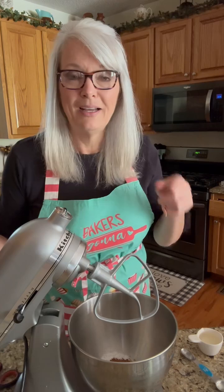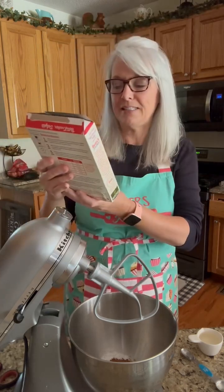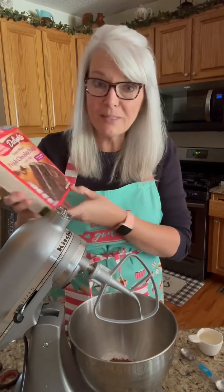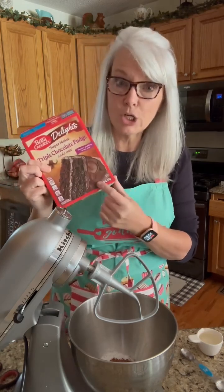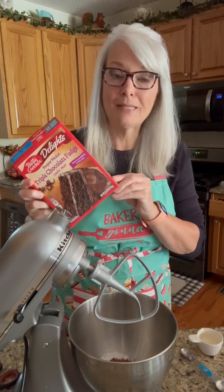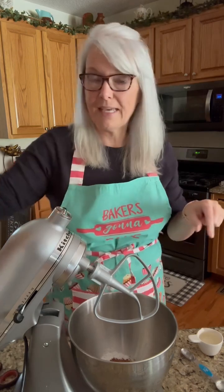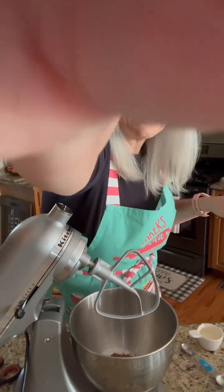As you know, as I always tell you, this one's even shorter. This is 13.25 ounces in this box. I mean, sometimes at least we get 15.25, but for the sake of time, let me angle you down and see if you can see.